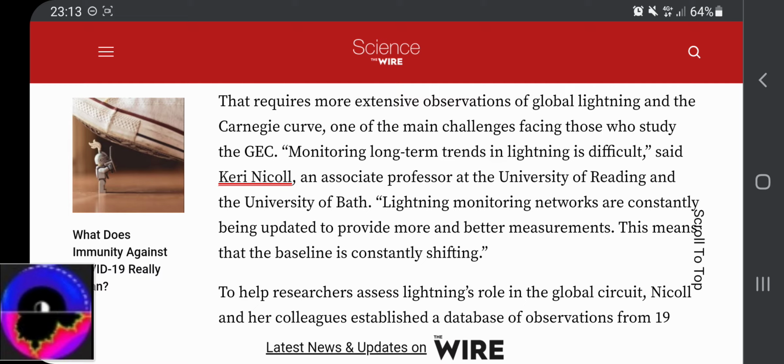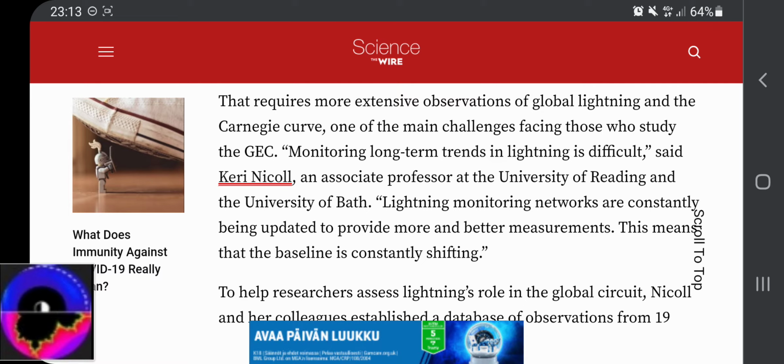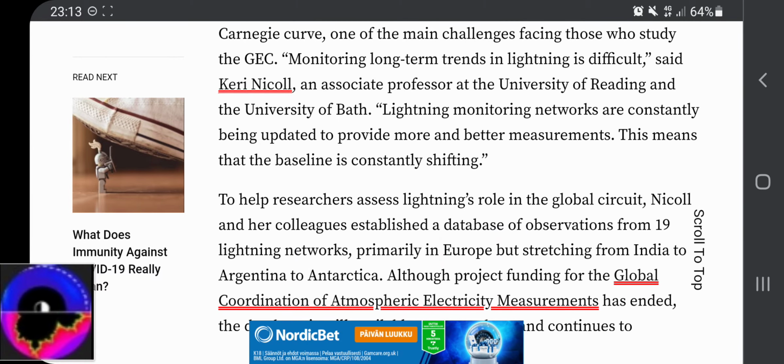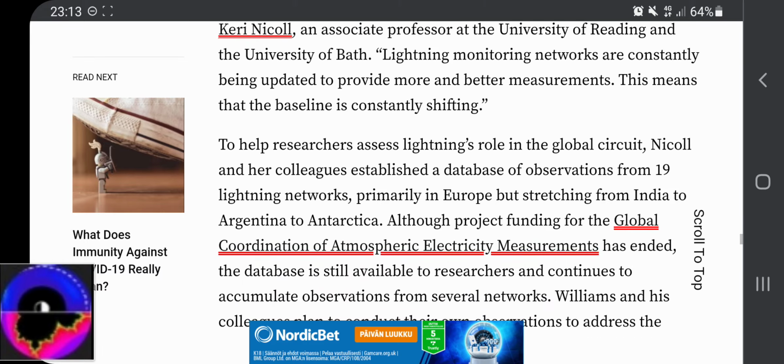One of the main challenges facing those who study the GEC is that monitoring long-term trends in lightning is difficult, said Kerry Nicholls, an associate professor at the University of Reading and the University of Bath. Lightning monitoring networks are constantly being updated to provide more and better measurements. This means that the baseline is constantly shifting.